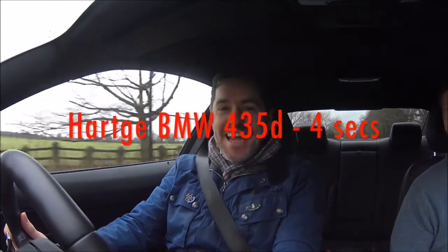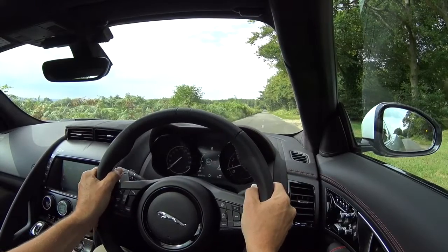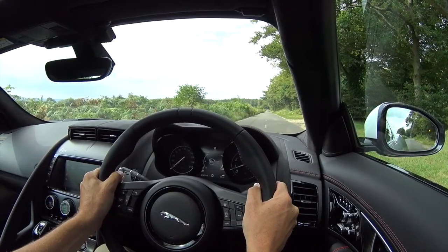Okay, so I've got to try launch control. To put this car into launch control, we go into Sport Plus mode, which I'm in. I need to put it into Sport gear stick. I've got my foot hard on the brake. I'm going to flatten the throttle and go. And 60. What have we got? 4 seconds dead. Awesome. Straight bit of road, 0 to 60. Here we go.